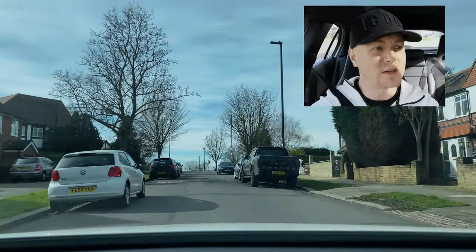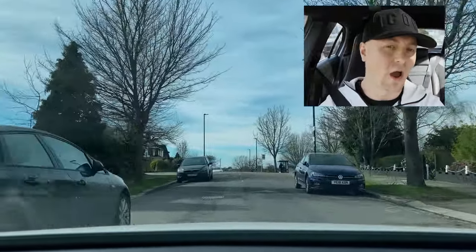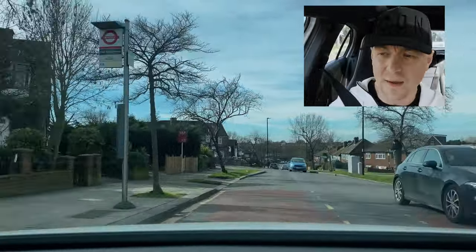I'm checking my mirrors to see what's following me and if it's safe to change direction around the parked cars. Now I'm scanning the road ahead for those rubbish trucks or for the oncoming buses. This Mercedes is in front. It's quite far away, so I'm going to proceed to keep going.